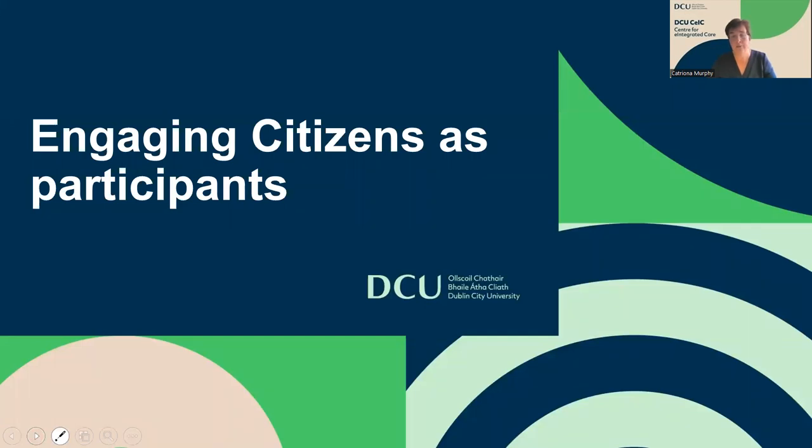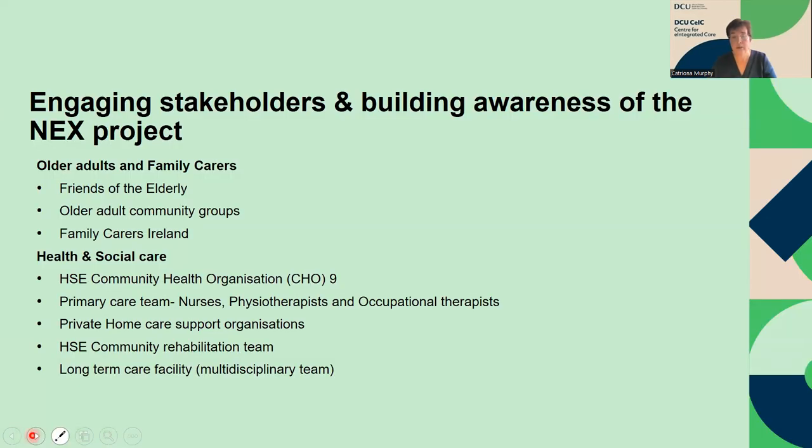Now, apart from the panel, there was a whole range of activity around engaging citizens as participants in the project. From the very beginning, we were very conscious of needing to build awareness of what we were doing, because in order to engage stakeholders, and we knew we'd need quite a number of people across the 3 years of the study. So from the very beginning, we held meetings with a whole range of groups, including Friends of the Elderly, older adult community groups, and we met them at night and at weekends in various locations, family carers.